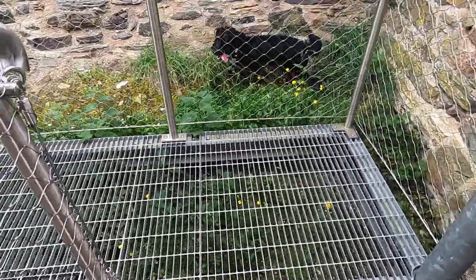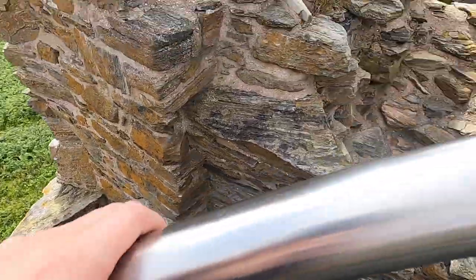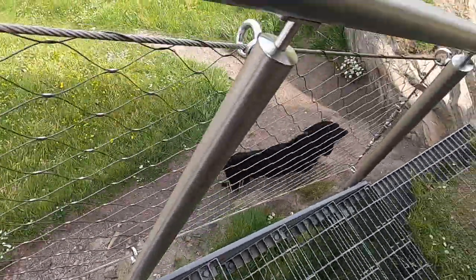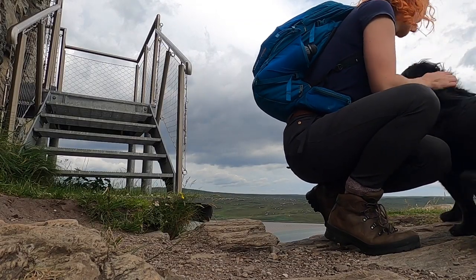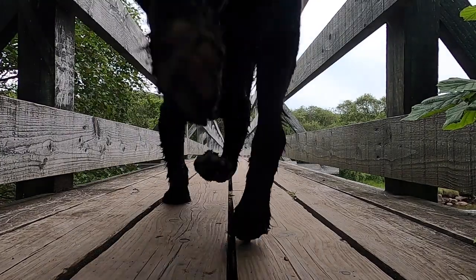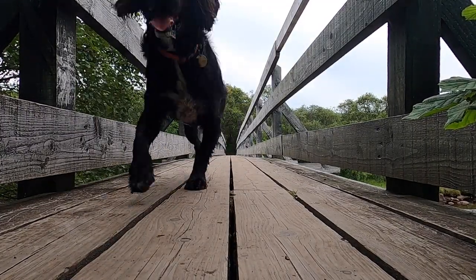What are you doing in there? Hey puppy dog, are you keeping an eye on me? Come on, monkey. That's how Jack gets in the castle. I told you I was coming back. Straight at the camera, Jack. Let's go. Jack, come here. Don't kick the camera this time.